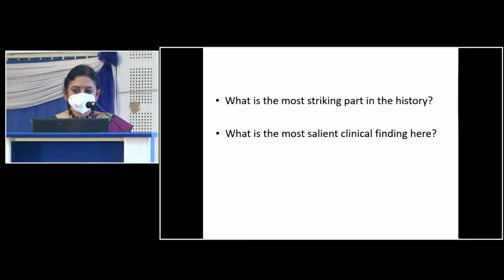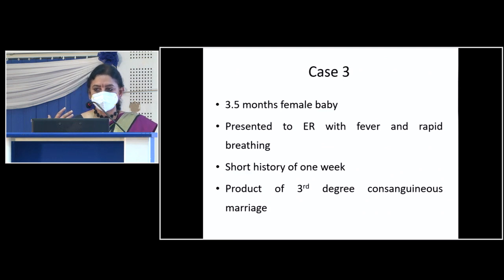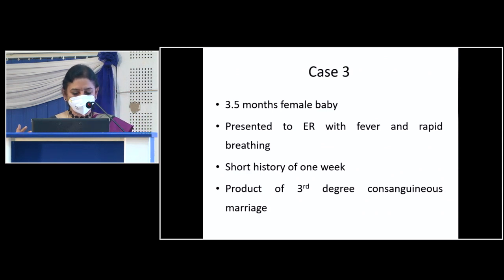So the most striking part in the history is that she's failing to thrive. Although her history is only 3 months duration, for her age, for 6 years, weight of 9.7. So it's something ongoing, but in the last 3 months it's precipitated somehow. Maybe a trivial infection has tipped the balance. So that is the sort of thing that we have to get, that it's not happened overnight.